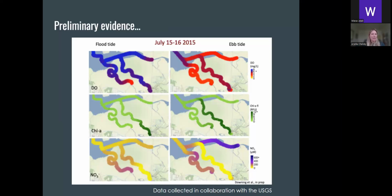And in these figures, the top panel is showing dissolved oxygen concentrations, with the red or maroon indicating lower concentrations and the blue colors indicating higher DO levels. Then the green is chlorophyll.